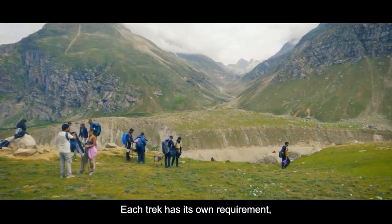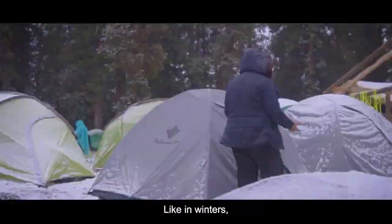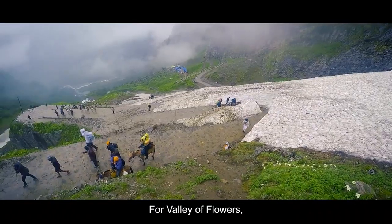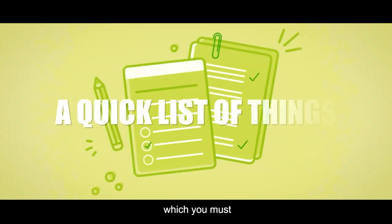Each trek has its own requirement as per the season and terrain. Like in winters, you need to keep the warmest of your clothes. For Valleyofflowers, being a monsoon trek, you have to be ready for rain. So here is a quick list of things which you must have on the Valleyofflowers trek.